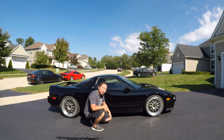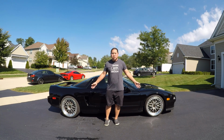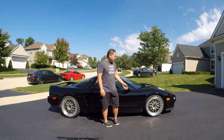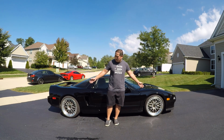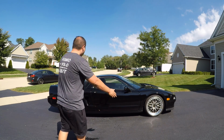This is actually much lower than my Ferrari, so I can't wait to take this out on the road and see how it drives in corners. But as you can see from the paint itself, this is in really good condition for 1991. We're talking about almost 30 years, and with these subtle updates, the wheels and the suspension, it looks like a modern car. It looks like a modern sports car.